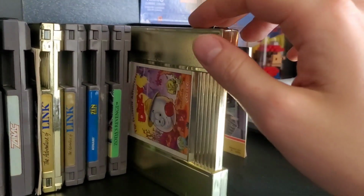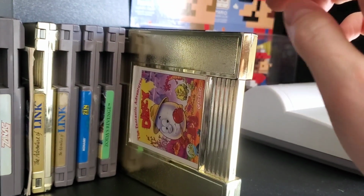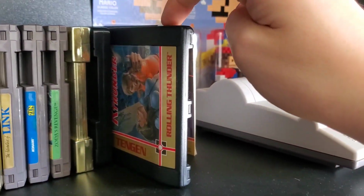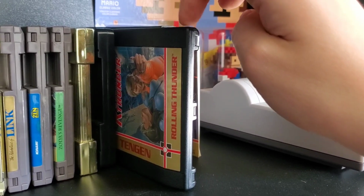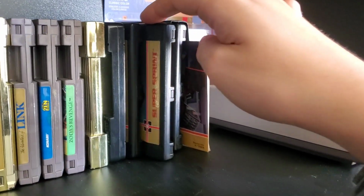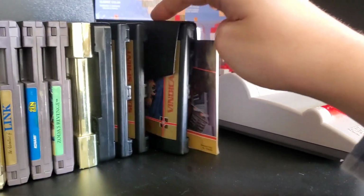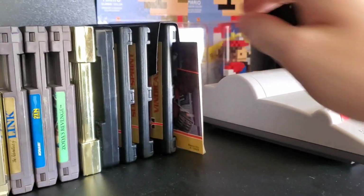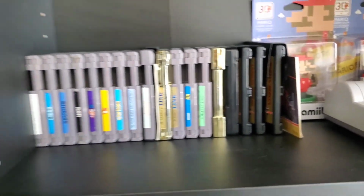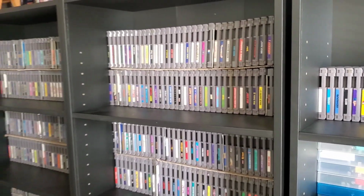So the only ones I've got, I have the Fantastic Adventures of Dizzy, Spiritual Warfare, I almost said Days of Thunder, like the movie, Rolling Thunder, based off the arcade game, Super Sprint, and Vindicators. And that's it. That's all the unlicensed games I have, and that is all of the NES games I have.